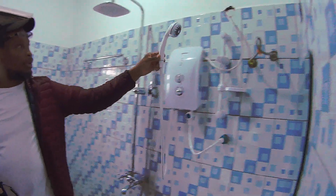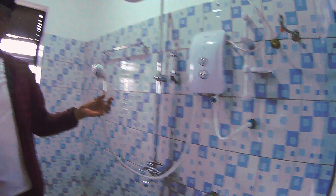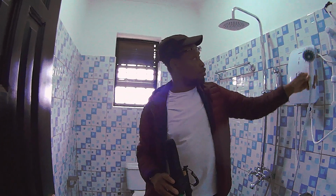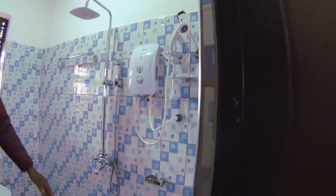Really nice. I suppose two people could be having showers in here. You have one there, the other one there, so you don't spend too much time waiting for each other. So you got a mirror in there as well.